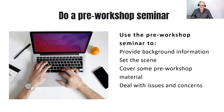So you can use it to provide some background information to set the scene of what the learning is going to be. You can cover some pre-workshop material and deal with issues and concerns. So deal with the elephant in the room before people go in the room.